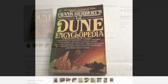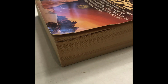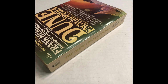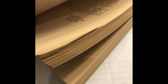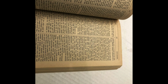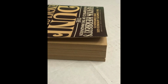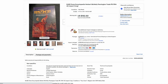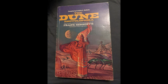Now, I've shown this one before as well. This is the US edition of the Dune Encyclopedia. Very, very scarce book. It's never been reprinted. It's out of print now, so fans are after it. So this was the US printing, and it's a trade paperback size. Lots of new Dune material in it, so it is essential if you're reading the books. That went for $219.99, and here's the one that I remember. This is the British edition published by Corgi. This was $152.